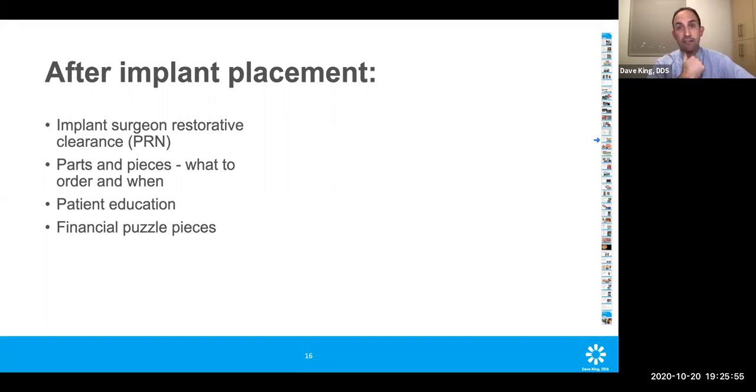And so we went ahead and scanned and designed her crown, but I didn't put that crown in until she came in yesterday and had the periodontist who placed the implant give me the thumbs up. So we want to make sure, probably for liability reasons, and also to make sure that the patient is adequately healed. We want to make sure that we get that clearance from the surgeon who placed it, whether it was an oral surgeon or periodontist or another general dentist or us. Make sure there's clearance indicated clearly in the chart.